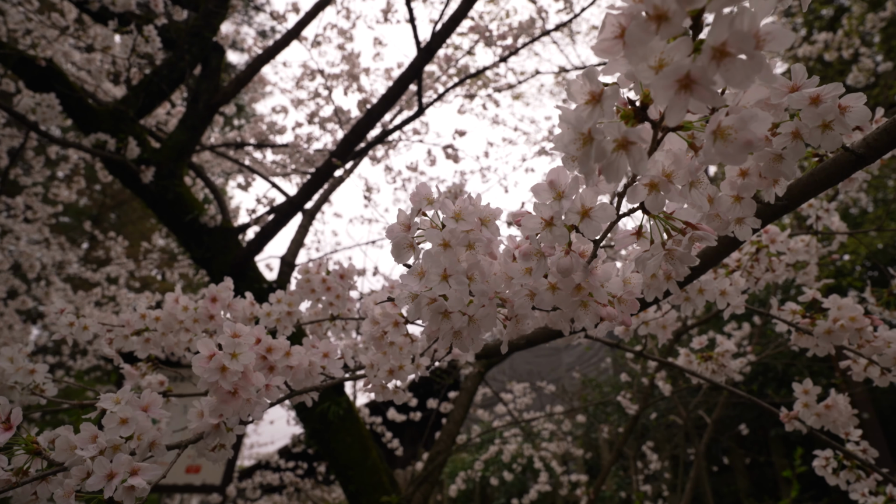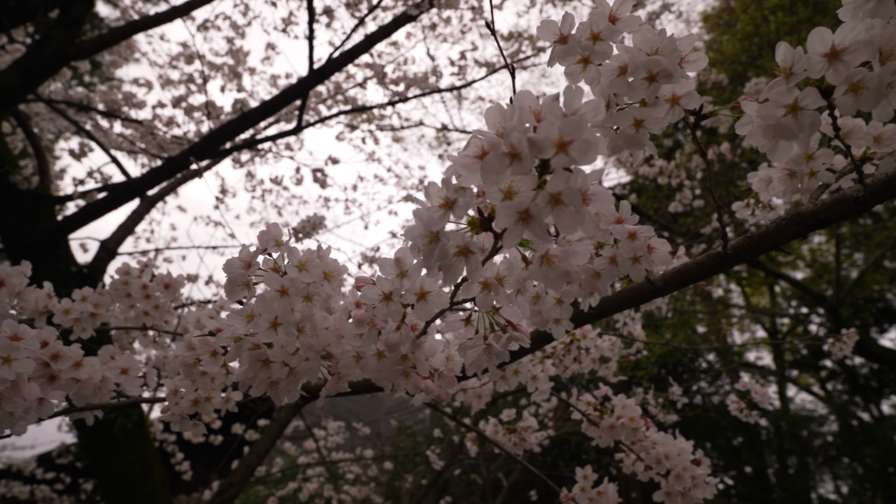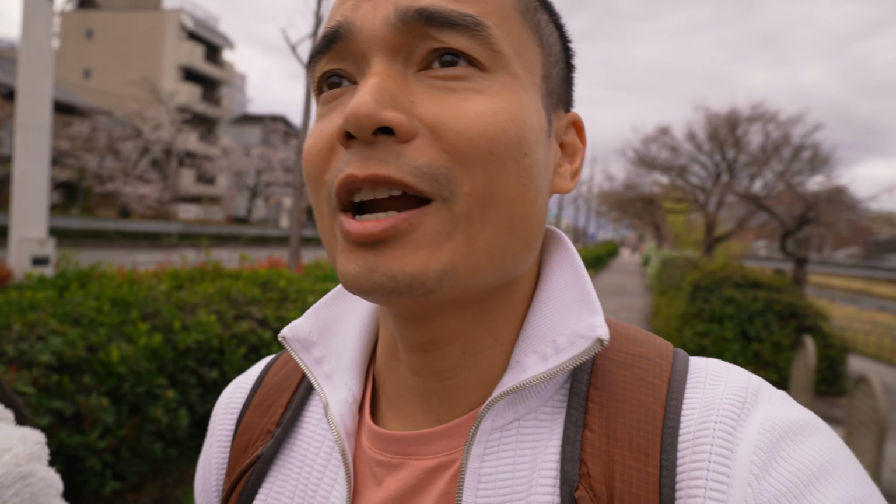Yo! So this is our last full day in Kyoto and our 5th day here. We're going to try to make the most out of the cherry blossoms by walking around near the rivers and near the streams and in the shrines to try to catch the trees that are in full bloom. So that is our plan for today and also tomorrow before we head to Tokyo.